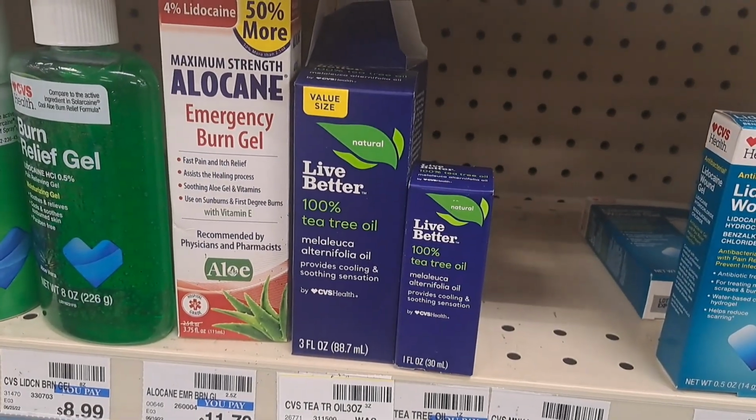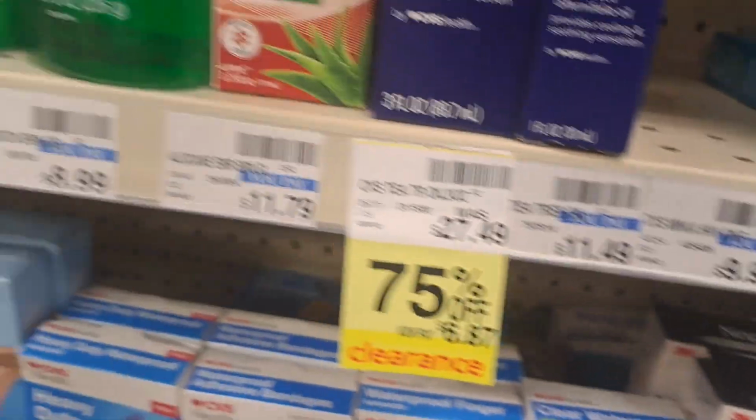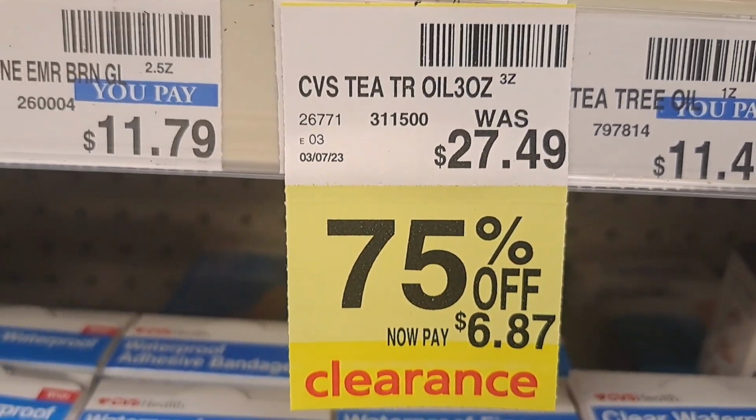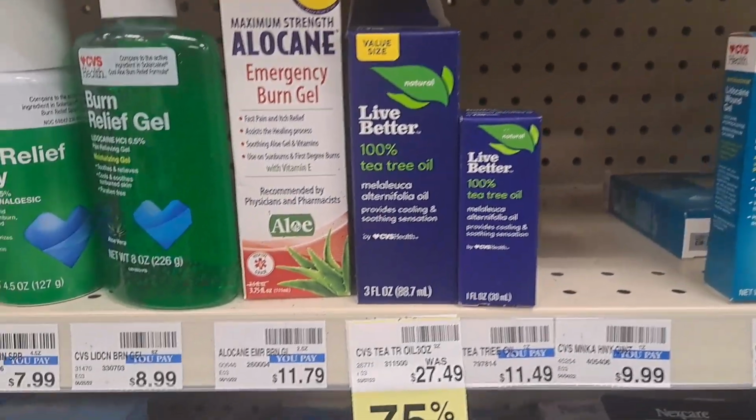Okay, here is some tea tree oil that is 75% off. Not this one, but this one. This one is 75% off. It's regularly $27.49. Comes to $6.87. I think that's a pretty good deal, and if you need that, I will get that.